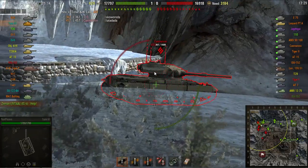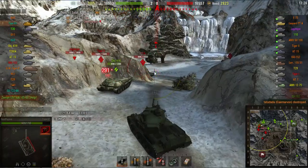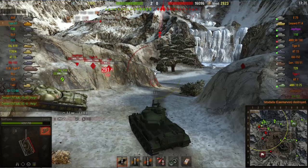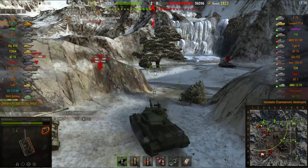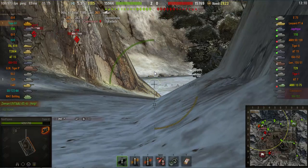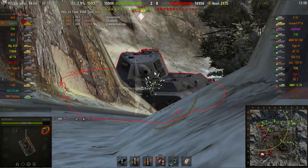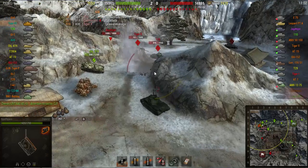As you can see, my strategy has paid off. So far 1.2k damage for absolutely free. I do take 1 shot from the 110, but I wasn't full HP, so it did not matter. The Carnarvon was quickly dealt with by me and the Object 416. The Tiger also gives me his sight. I will happily shoot him there.